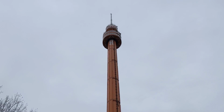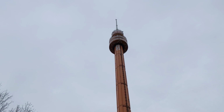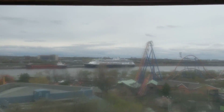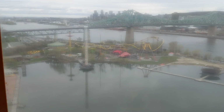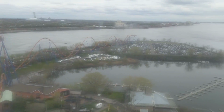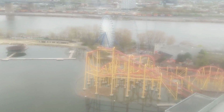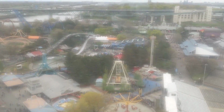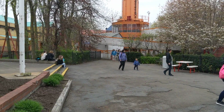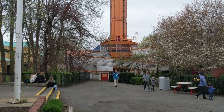Alright, so let's go up and get a view of the park now. I've always wanted to do this, and now I will. Okay, so that's one of the more fun and unique rides here. I really like that. Such an incredible view.